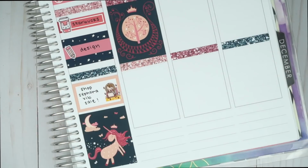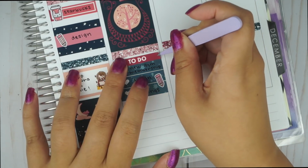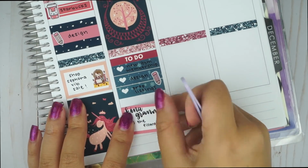Odd Loop's premium matte paper isn't meant to be removable or repositionable, but if I'm really careful, I can peel back all the stickers and then place them back down.